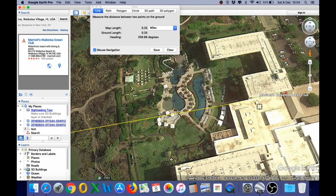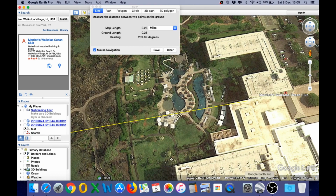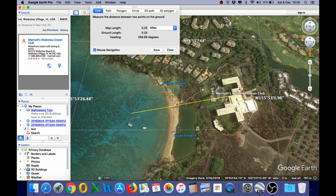When you align the ruler tool with that angle, it shows a direction of 259, almost 260 degrees. So already 10 degrees south of due west. Now, if we go to time and date for Hilo on the 7th of December, you can see the sunset was in a direction of 246 degrees. So about another 14 degrees further south than the orientation of the building itself. And that is what you saw in my video, an angle that is inconsistent with what the flat earth sun and moon clock was demonstrating.